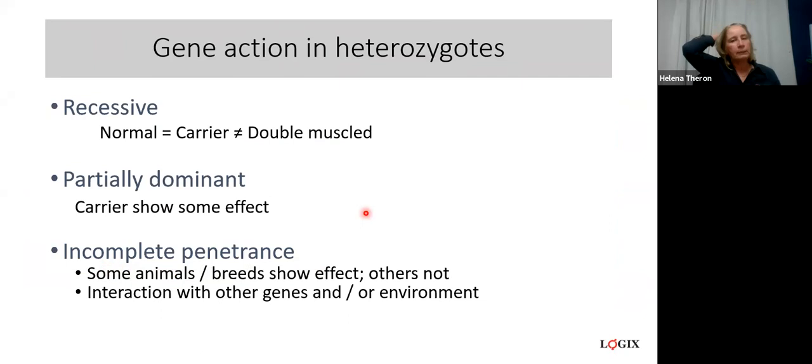So the gene action that you get in the heterozygotes is recessive. If gene action is recessive, it means the normal and the carrier are not any different. They look the same, they perform the same. There's no way of knowing that the carrier is any different than the normal one. But as soon as the animal has two variants, you get a double-muscled animal. So the normal equals the carrier, and they are the same, but the double-muscled animal is definitely different.